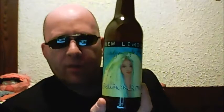Tonight's beer is a Belgian style blonde ale from New Limburg Brewery in Nixon, Ontario. Nixon, Ontario, I had to look it up, I had no idea where it was, out by Simcoe, Ontario. And the brewery started in the summer of 2015. They focus more on Belgian style beers.